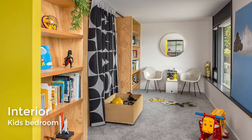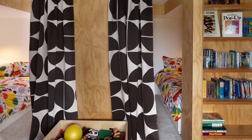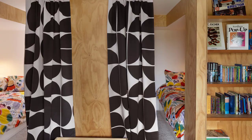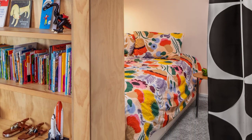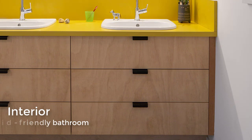Downstairs, a storage room was turned into a shared bedroom, and bed cubbies made of plywood were installed. A small bathroom was cleverly reconfigured to be more suitable for multiple users.